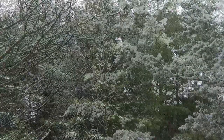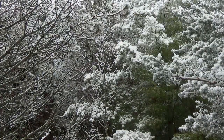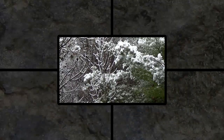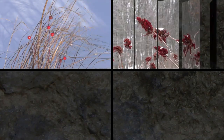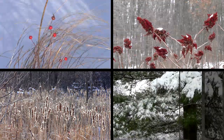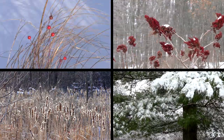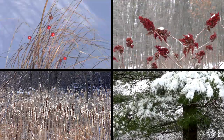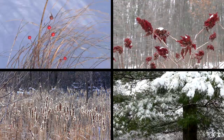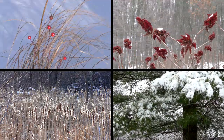So, if you're out there foraging in the frozen landscape and wondering, why am I foraging in this frozen landscape? Or I mean, what is there to eat in this frozen landscape? Well, look no further than roses, sumacs, cattails, and believe it or not, pine trees. Anyone foraging in January should definitely be looking for these resources. Now, these aren't the only resources in January, but they are some of the best ones, so we'll take a look at them.